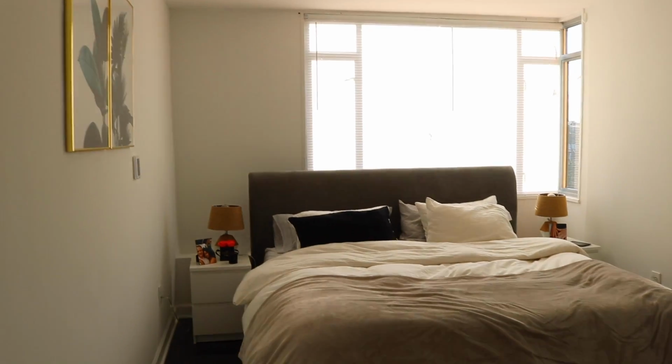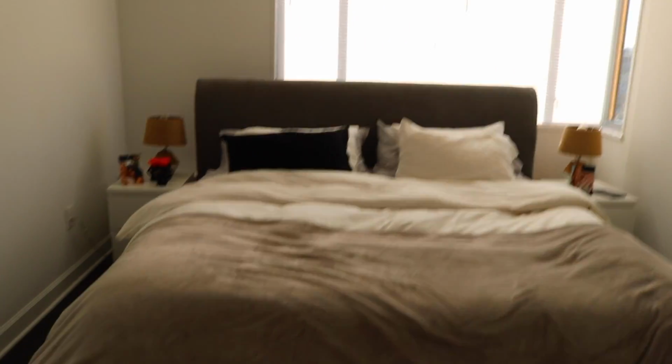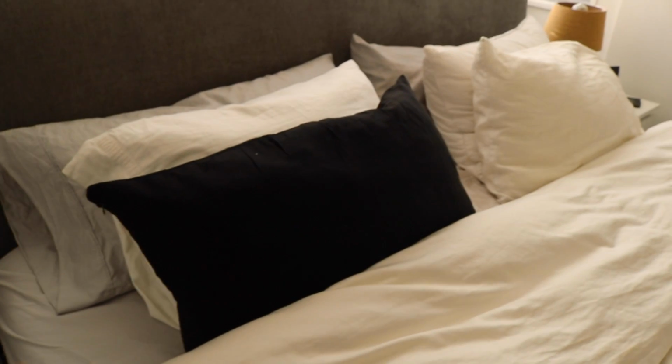Let's go ahead and look at our master bedroom. Alright guys, so this is our master bedroom. It's huge because it obviously fits our king size bed, which I'm absolutely obsessed with. There's a lot of nights where I'm like, where is my husband? I don't feel him, I don't see him. So as you guys can tell, I sleep on this side. I love sleeping with a satin pillowcase.